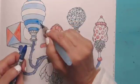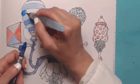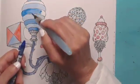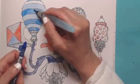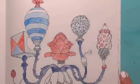I'm getting a little out of line there. I'll have to go over it with a Posca. Again, this is just the initial wash. After I finish with the wash, I'm going to find my Prismacolors that are close to these colors to do the shading.